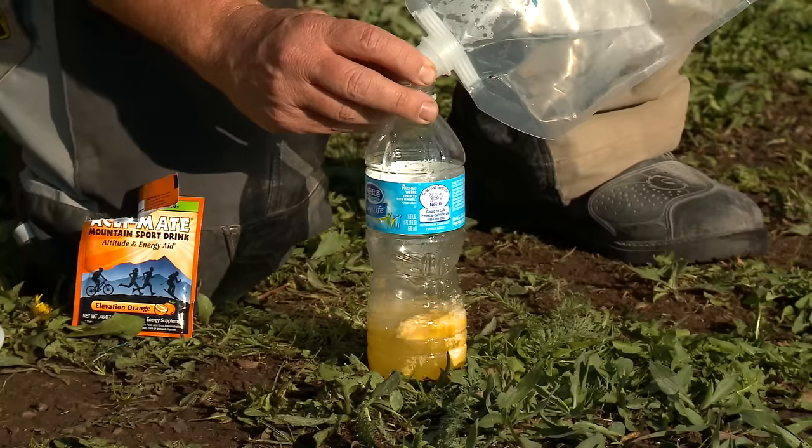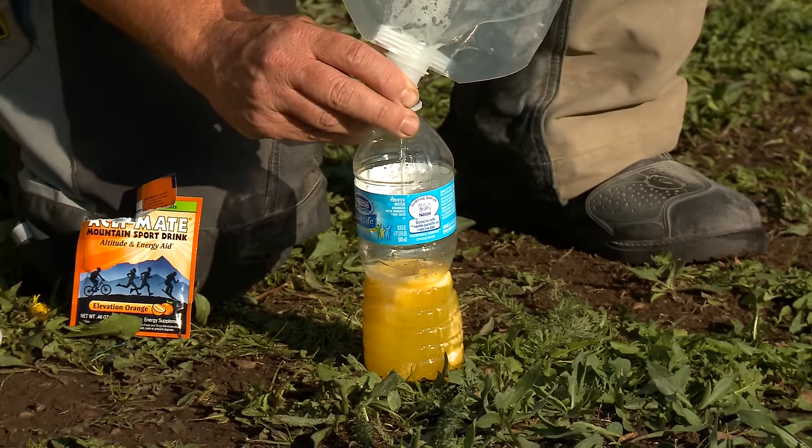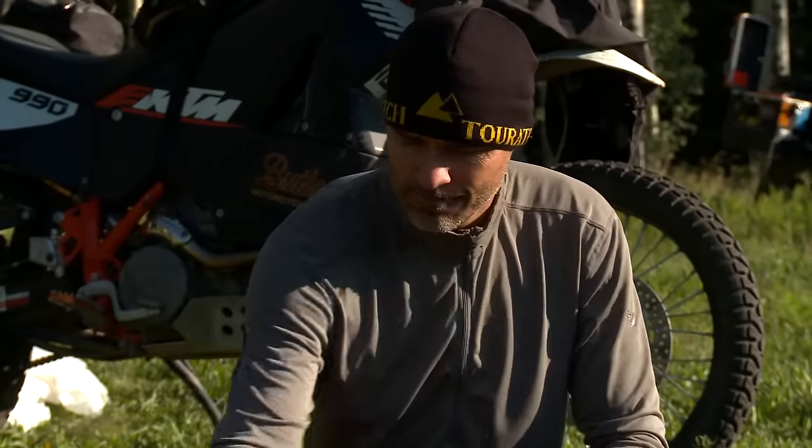One of the quickest ways to help them is to drop them 1,000 to 2,000 feet from where you are, and they'll start to feel a little better. But make sure that they get plenty of liquids and give them some Tylenol as soon as they get there, as long as they can take that. That's something you really do have to worry about.